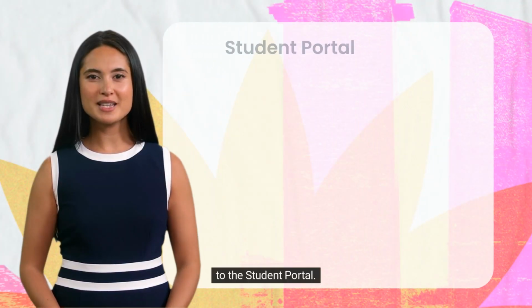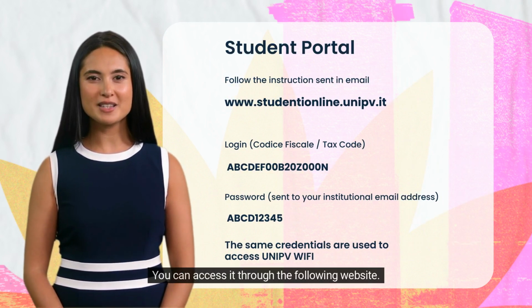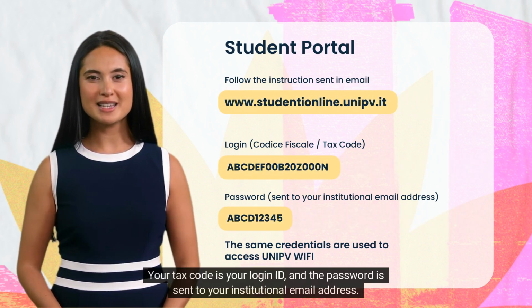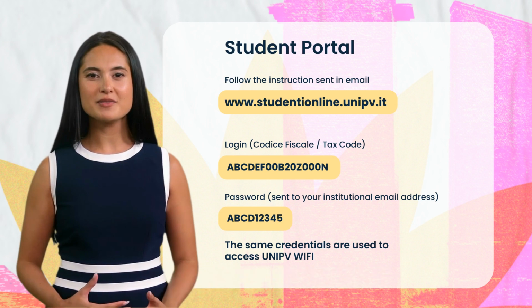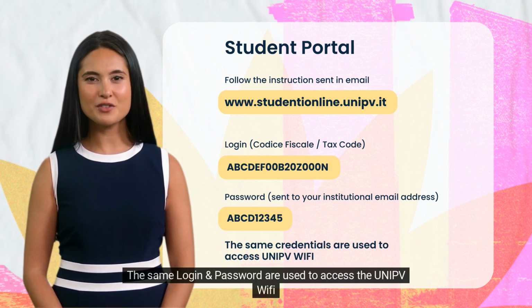Moving on to the student portal. You can access it through the following website. Your tax code is your login ID, and the password is sent to your institutional email address. The same login and password are used to access the Università Wi-Fi.